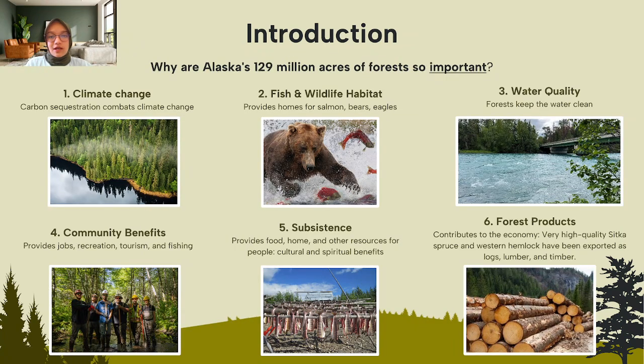So why are Alaska forests so important? Alaska forests are so important because they provide a wide range of ecosystem services to the environment. Start from the climate change. The forests act as a carbon sequestration. They capture carbon dioxide from the atmosphere and store it and convert it to the oxygen, which is very useful for us human. Forests also provide fish and wildlife habitats, home for salmon, bears, and eagles.